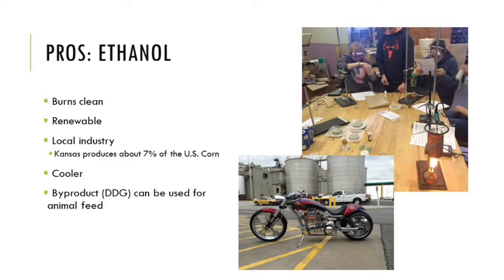And ethanol is also a cleaner source or cooler source of fuel. While that can be looked as a disadvantage in terms of efficiency in BTUs produced per volume unit, it can also be nicer in some elements.